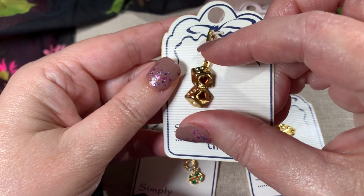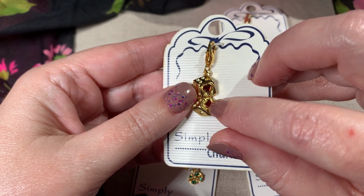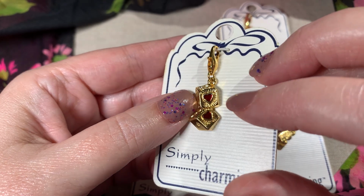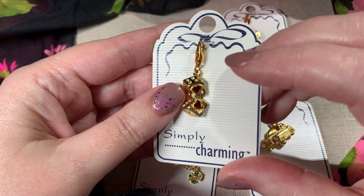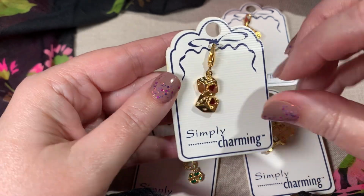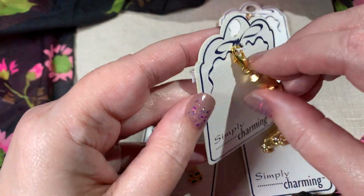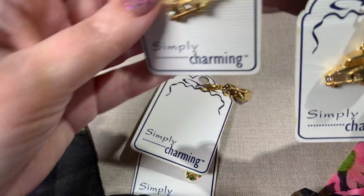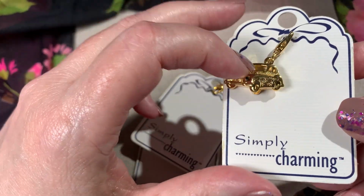Let's see this. These are dice. Oh my gosh, with these hearts. What are these? Those are enamel right there. Red enamel, red and purple. I hope you can see that. Maybe it's having a hard time giving you color. Okay, I think you can see the red a little bit better. And on the other side, it's the other side of the dice. And, oh, cool, we have two of these. Oh, this one's missing a rhinestone.